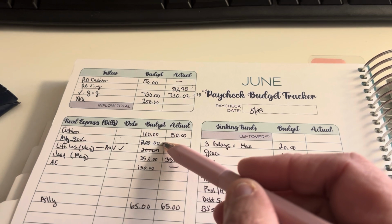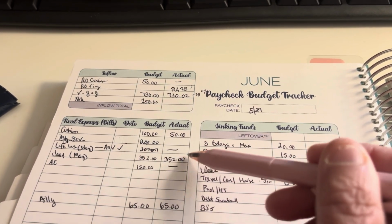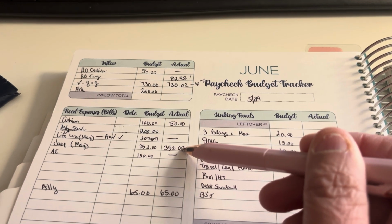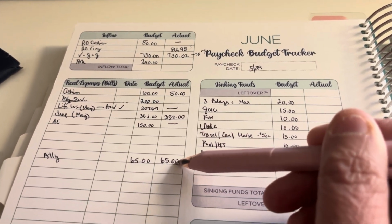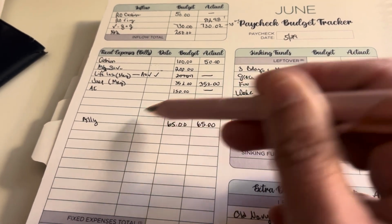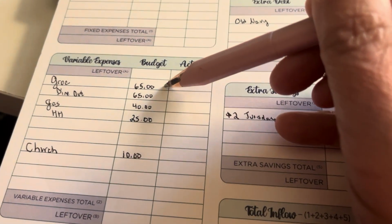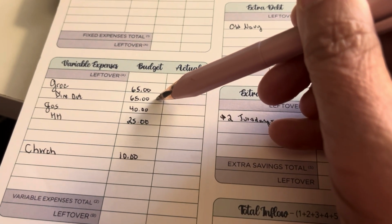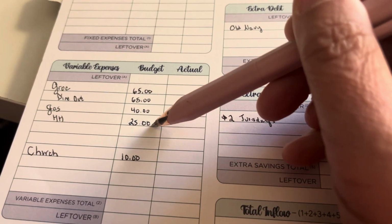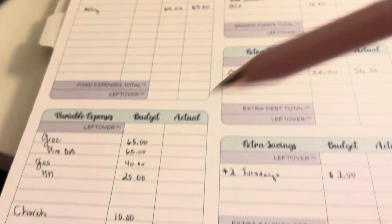I budgeted $200 for mortgage savings. We'll see what I can do with that. I had to pay my Jeep, which was $352. $65 is an automatic $65 that gets transferred to Allie. And then for groceries, I budgeted $65 this week. Dine out is $65. Household is $25. Gas will be $40, and then church will be $10.